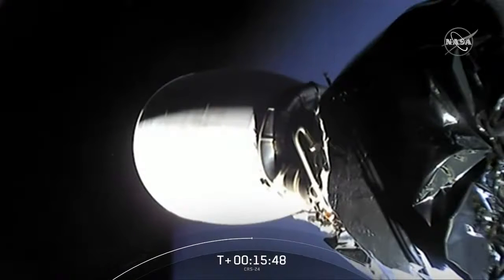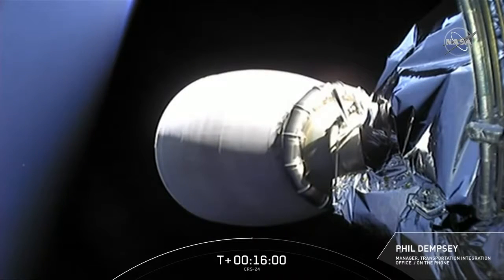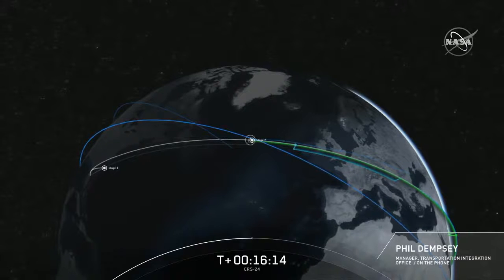We've also got the transfer of two external payloads, STP-H7 and H8, from the Dragon trunk to their locations on ISS. And then there's work to prepare for spacewalks planned later in the increment in the coming months. There are several maintenance activities with hardware showing up on this mission. And then we have a software transition plan. So overall, there's a lot going on during the 30 days or so that CRS-24 is on station to enable all of this work.